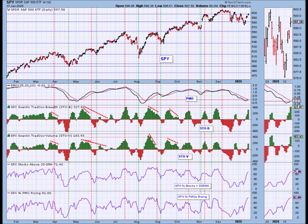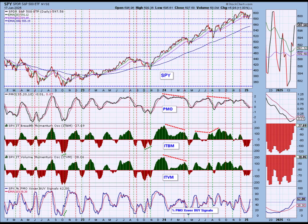I mean, 78% of the stocks in the S&P 500 have rising momentum. And that's a really good foundation to get higher prices. And how about the ITBM charts? Yes, so with the ITBM and ITBM, they're also moving higher. So they're confirming those Swenlin trading oscillators. They haven't gotten into positive territory yet. They're getting really, really close. And if this rally continues on this breakout from the declining trend channel, certainly they will get into positive territory. And then we'll be watching closely to see how long they can stay above the zero line. Right now, they're still below the zero line, so there's a tiny bit of weakness there. But ultimately, they're rising very strongly, and we like to see that.